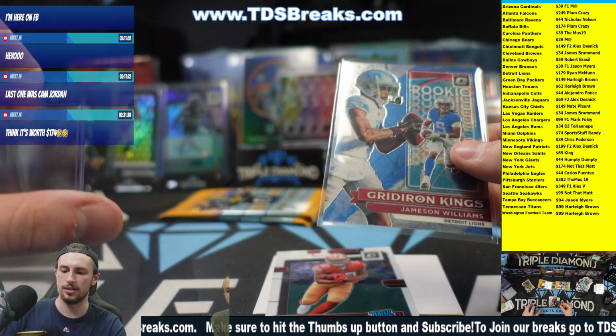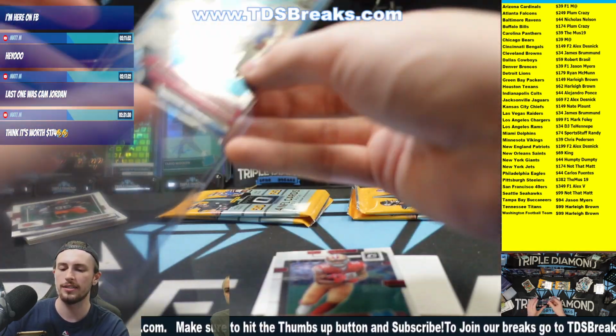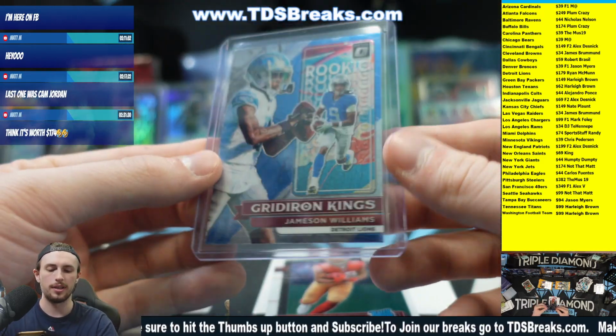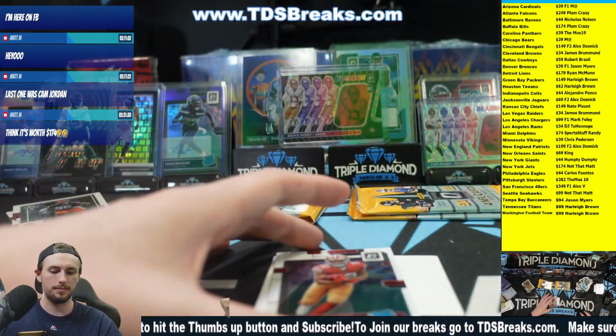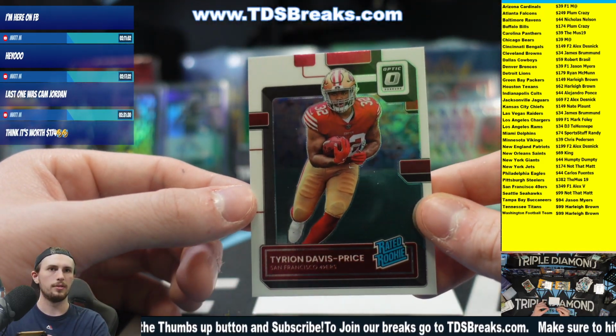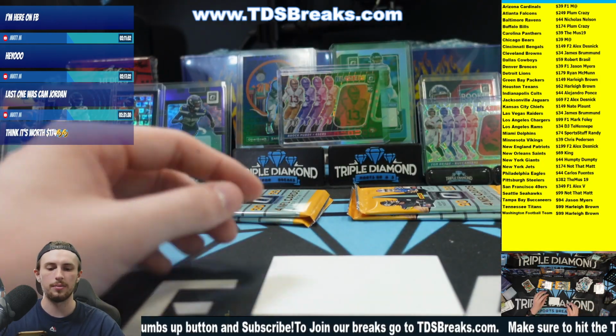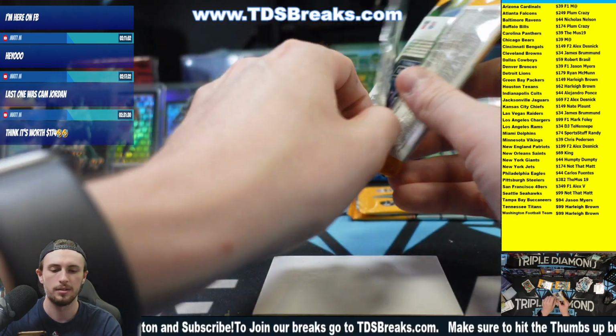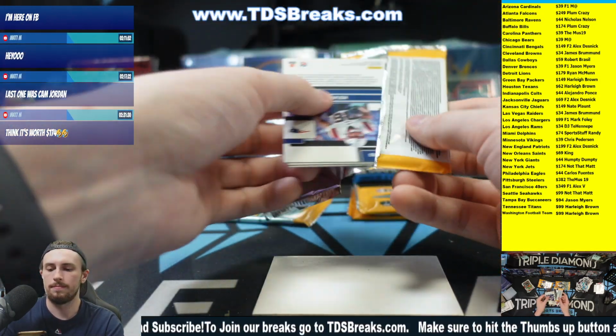Those Gridiron Kings are killer. Although, I think the Gridiron Kings in the other one was actually part of the base set. I don't think they were... 2017, their base set. Yeah, there was no color or anything with them. Yeah, because I remember putting a whole set together, and the first 30 cards of the set were all Gridiron Kings.